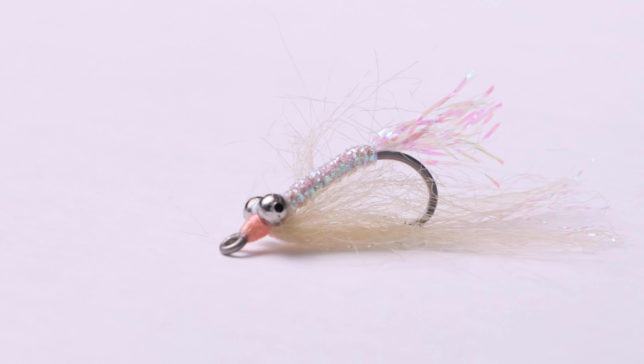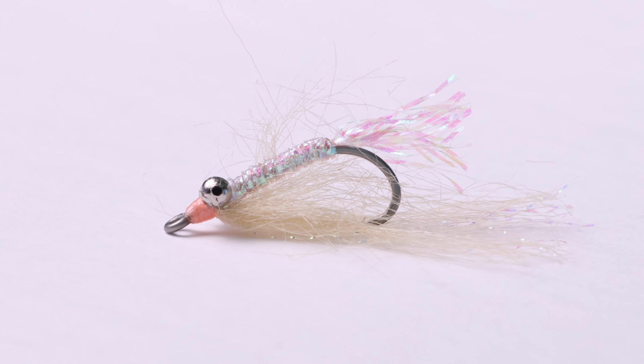Yeah, I think anyone that's taken a trip to the flats has Gotchas in their box. It's just such a great fly. Tons of sizes, tons of colors, tons of weights, and we just continue to produce tons of these at our factories for anglers traveling the globe.